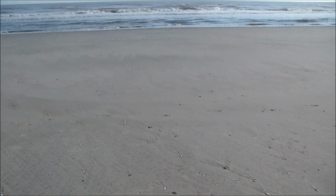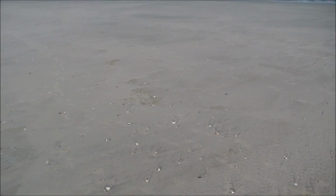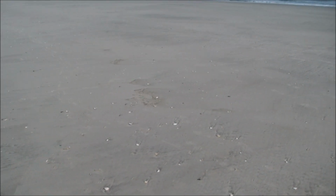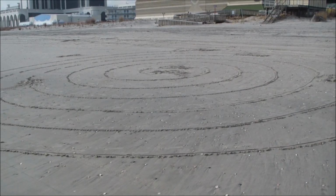Okay, so far I put a little time into this area, and there's not a whole lot happening down near the water. You can see it's pretty filled in this area. Not a whole lot of rocks and shells, and you can just tell it's pretty much fresh accreted sand. The interesting thing is, up above it, I did manage to find an area holding some heavy coins.